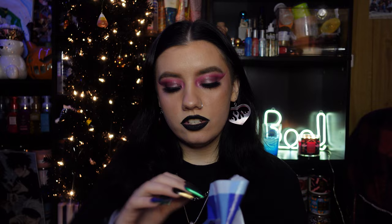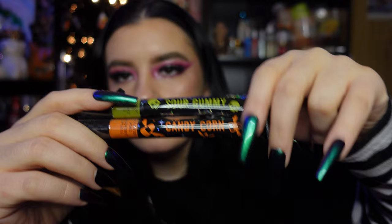First up, I did pick up the Halloween lip glosses that they had. So the first one is Sour Gummy, and then the next one is Candy Corn.